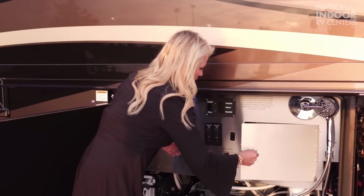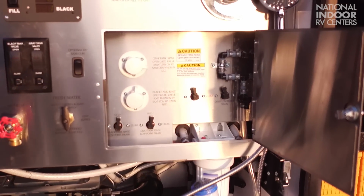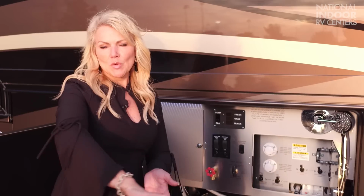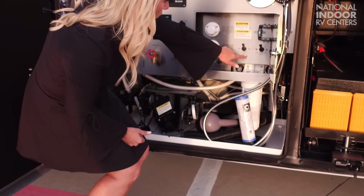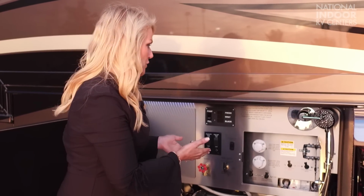Also, we have our gray tank rinse and our black tank rinse. I've kind of talked about the rinse. Don't think that you're really rinsing out your tank. You're basically just pushing water through that to help push toilet paper and debris through your gray and black tanks. Here you have your hot low point drain and your cold low point drain. If you're, again, not lucky enough to store with us and you have to winterize your coach, those will come in handy.